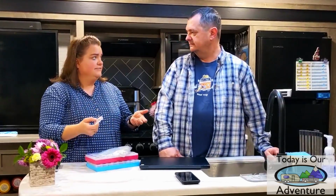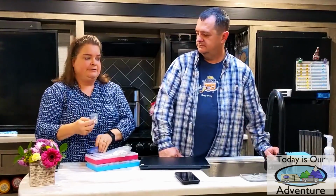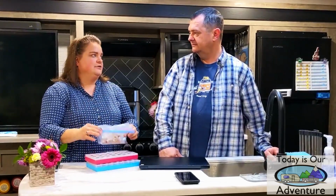And it's important to make sure that you stay up on your vitamins and your prescriptions. So these are easy to carry with us. They're disposable as well, but we typically just reuse them. But again, same thing for humans as it is for dogs.